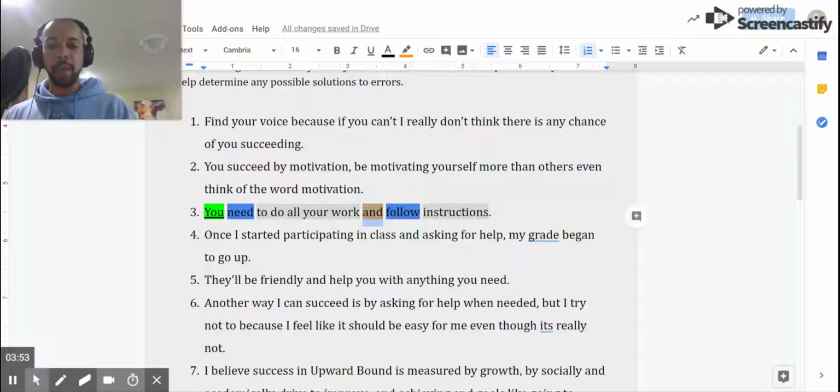And I'm just going to throw that one out because we don't have that. So now we need to decide, are we joining just individual words or are we joining clauses? Well, let's look at clauses. If it's joining clauses, then there's going to be on the front end and on the back end a subject, a verb, and possibly a predicate. We have it on the front end. You need, and then to do all your work.